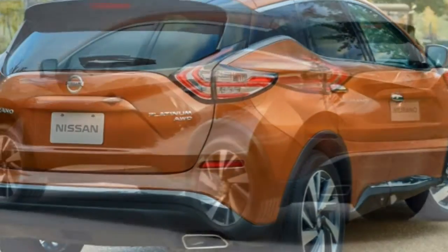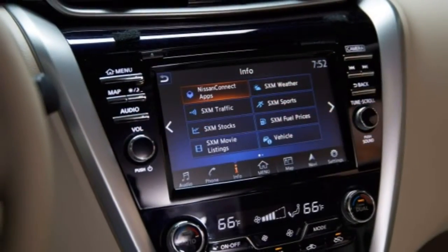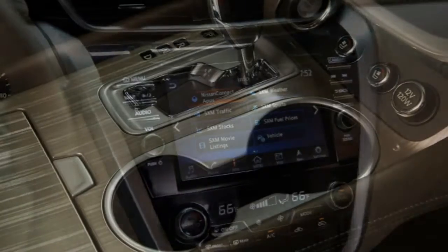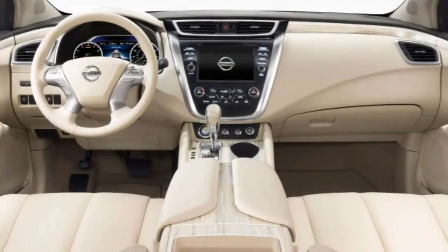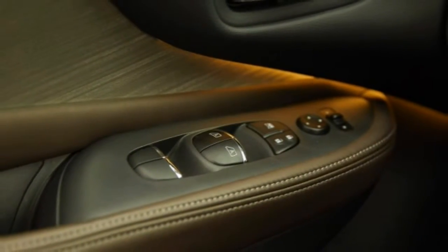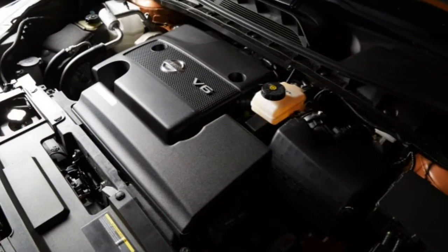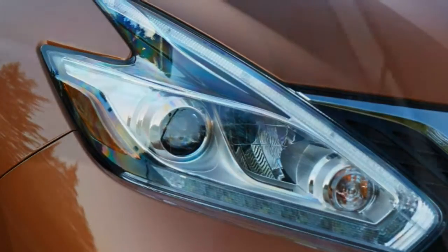In acceleration testing of a front-wheel drive Murano Platinum, we recorded a 7.5-second time to reach 60 miles per hour. That's about average for a front-drive mid-size crossover. Properly equipped, the 2016 Nissan Murano can only tow up to 1,500 pounds, which is less than the Edge and Grand Cherokee.